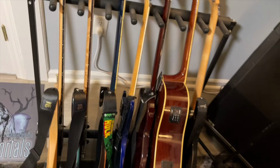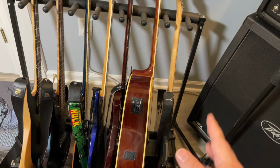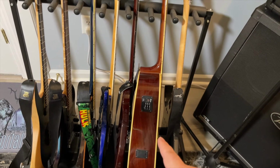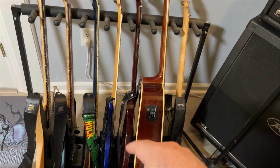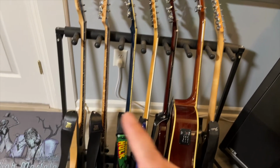And my guitars. I think there's about 7 of them here. I have an Ibanez RG. Again, I'll do videos on each guitar, but for now I'm just gonna run through them quickly. An Ibanez RG, that's an Ibanez acoustic. That, believe it or not, is a Taylor electric guitar. Very weird, very cool. An Ibanez S-Series guitar.